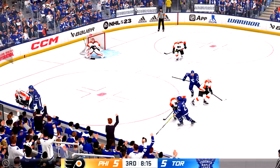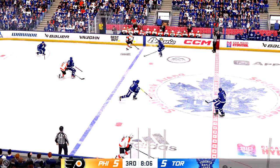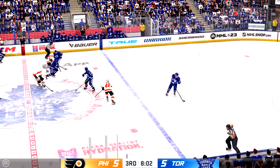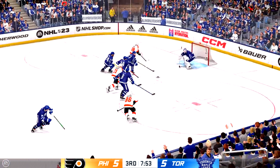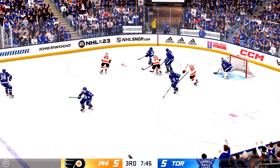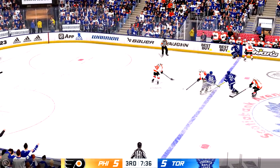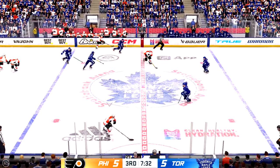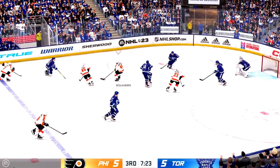Picked up along the boards by Lund. And he regains control of the puck. Looks to pass it to Barry. Philadelphia's down in the offensive zone. Sorry, pass in front. Great defensive play to pick off the pass. And that goes off a player in front. Down the right wing and into the offensive zone. Dishes it to DeLaurier. And that's stopped away by Lilgren.